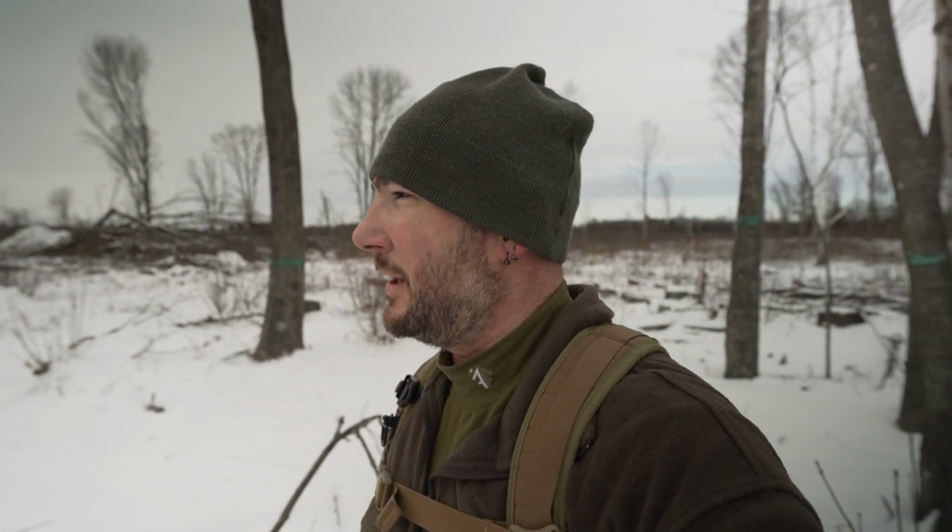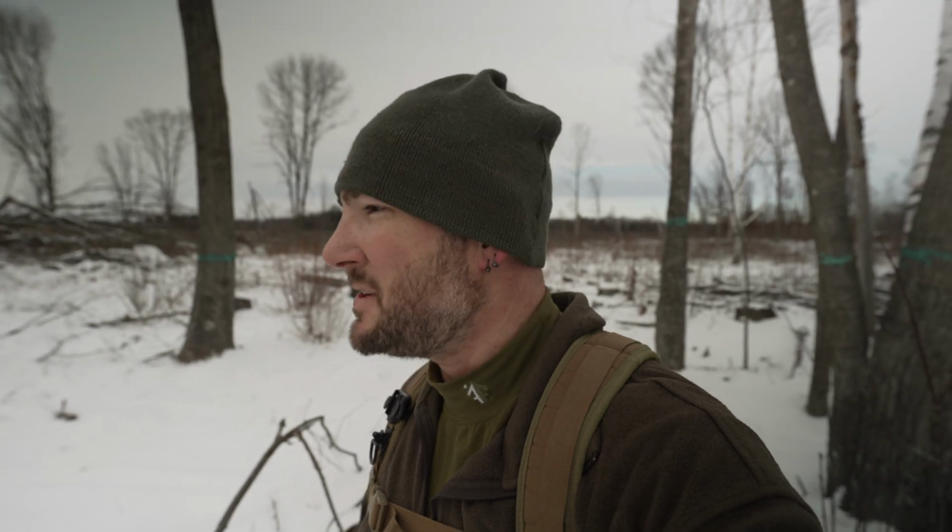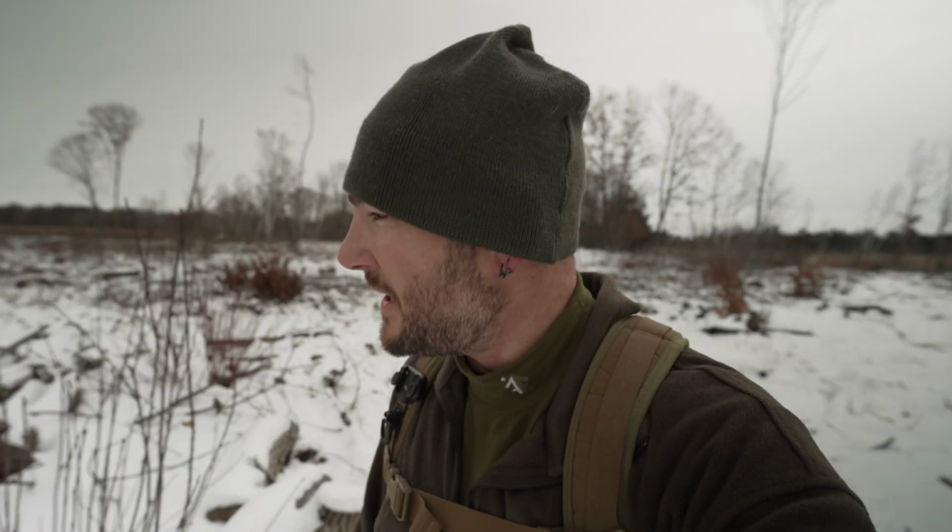Location, but as you can see around me, everything's been logged out and clear cut, so it's either been found or destroyed, unfortunately. But it got me out of the house for a few hours, so that's alright. Alright, let's make our way back.